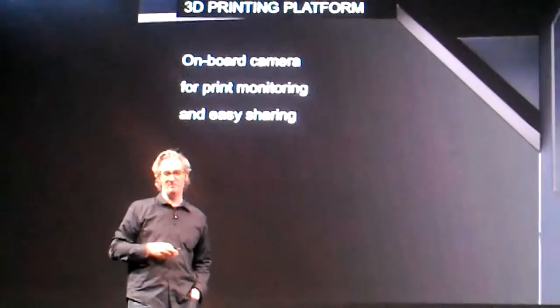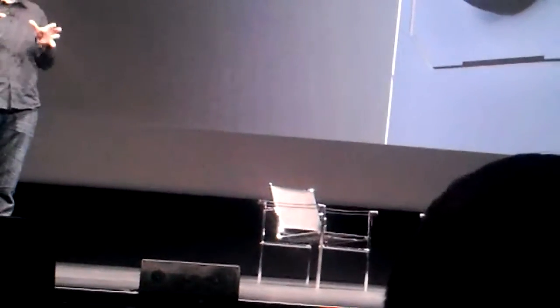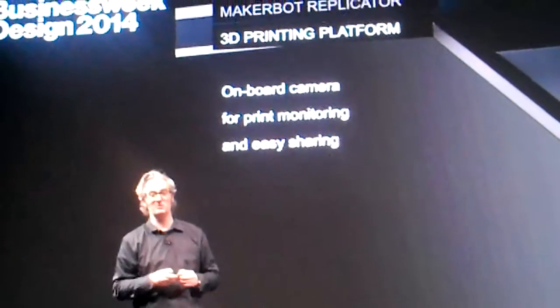Each of them has a camera, which does a couple things. While you're making something, you can go get a cup of tea and monitor it on your phone. It also just makes it really easy. We worked really hard so that this camera takes just luscious pictures of the models and the things that you make. So it's easy to share it. It makes you look good to the world.